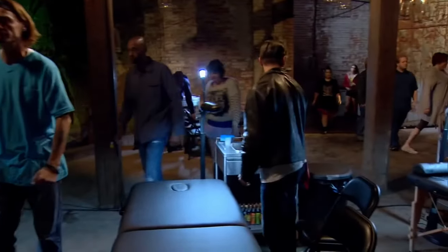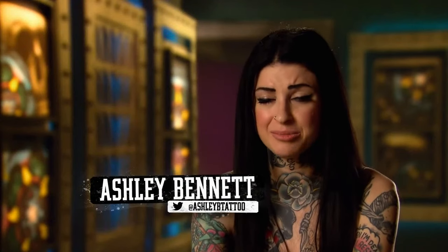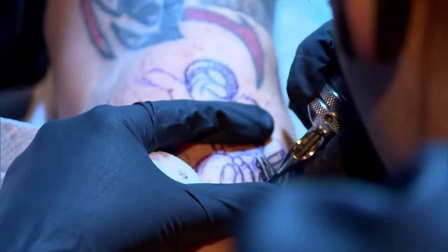So I'm not entirely sure if we're gonna be doing this, but we're gonna see what it looks like. I have a lot of blurry photos and I'm scared. If I don't think it's gonna look good as a tattoo, I'm not gonna do it on you. The stakes are high with this.